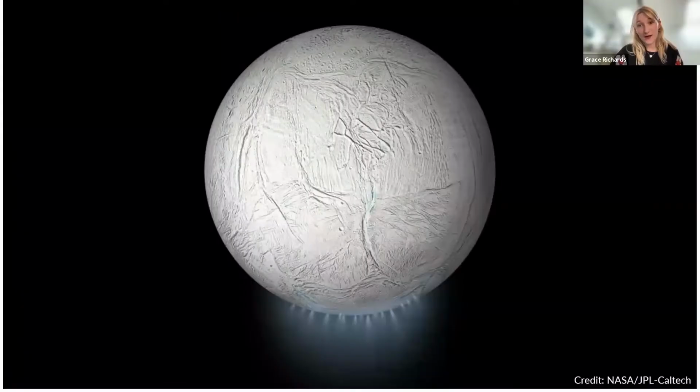So do all these plumes go into space? Does anything go back down again? So this is kind of what I study. So I study the surface of the moon, and most of the plume material which gets ejected out from the South Pole actually goes back to fall onto the surface, which is important because that means that the whole surface of this satellite or moon is potentially covered in ocean material.